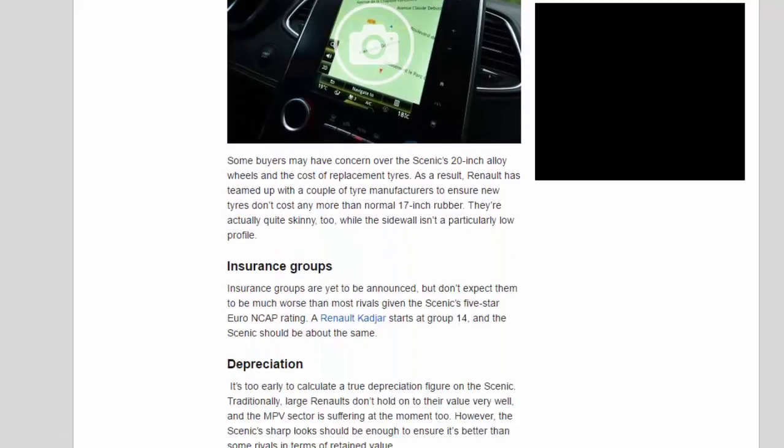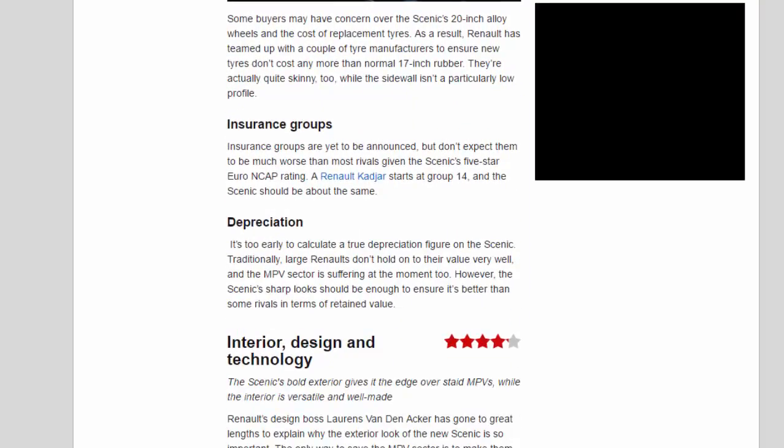Some buyers may have concern over the Scenic's 20-inch alloy wheels and the cost of replacement tires. As a result, Renault has teamed up with a couple of tire manufacturers to ensure new tires don't cost any more than normal 17-inch rubber. They're actually quite skinny, too, while the sidewall isn't a particularly low profile.